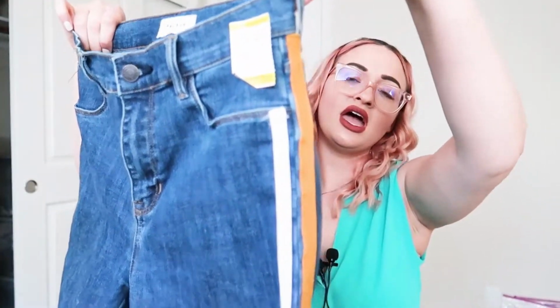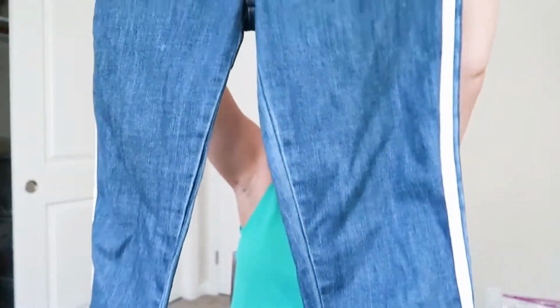We have these. These are PacSun. They are the high-rise ankle jegging in size 26. I do like picking up PacSun jeans when they're interesting. And these have the stripe on the side. So I think these will be really fun to sell as well.